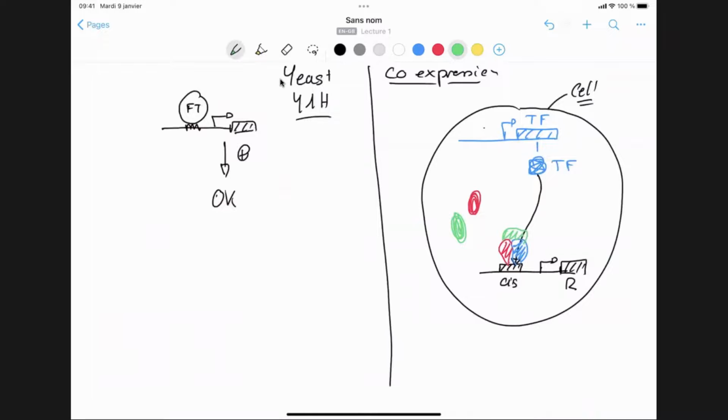And this is not feasible if you use yeast-1 hybrid system. Okay? You understand? Because in yeast-1 hybrid system, you can only bring inside the cell one of the protein partners of the complex. So the full heteromeric complex will never be reconstructed again inside the yeast cell. Do you understand the differences between the two?